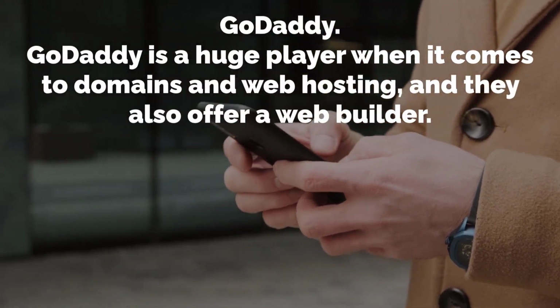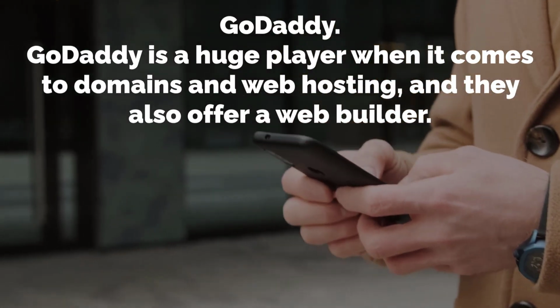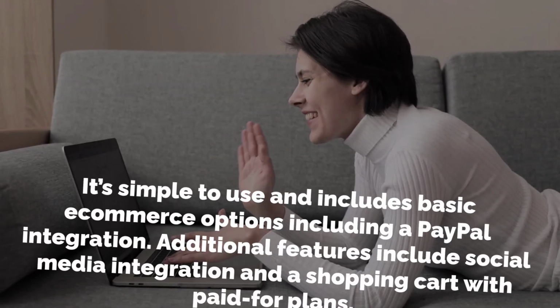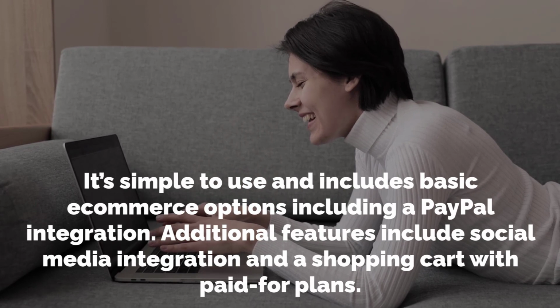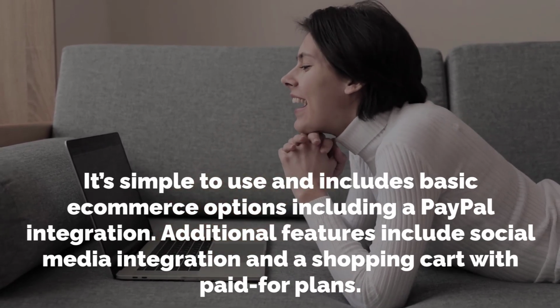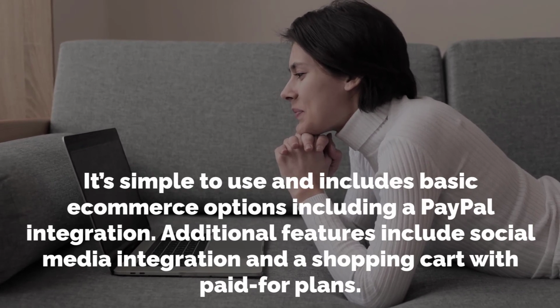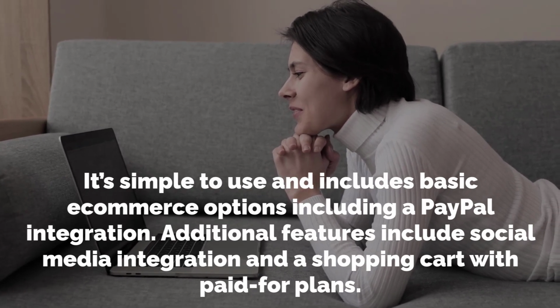GoDaddy. GoDaddy is a huge player when it comes to domains and web hosting, and they also offer a web builder. It's simple to use and includes basic e-commerce options including a PayPal integration. Additional features include social media integration and a shopping cart with paid for plans.